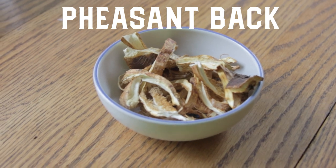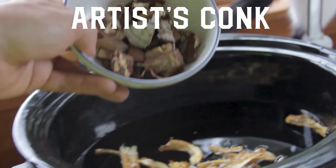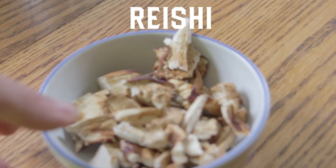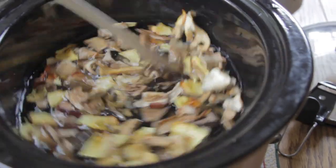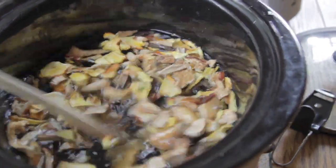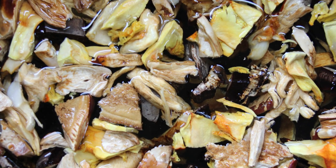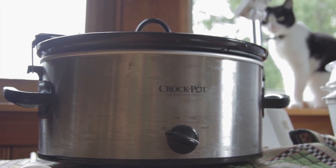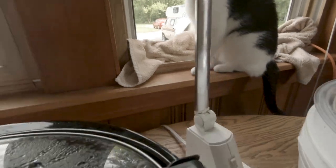All right, bonus time. Let's review. So, first one we had pheasant back or dryad saddle. Then we have artist conch, and then golden oyster, reishi. And what was the last one? Chicken of the woods. So what I did here is I dehydrated all of these and I combined them to make a five-mushroom elixir. I put these into the crock pot, put them on high for like an hour or so, let that boil up really well, and then I put it to low for a few hours, and then I simmered it overnight on warm with this nice watchdog of a cat.